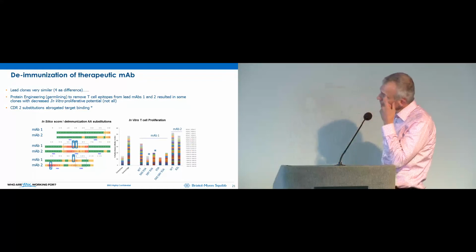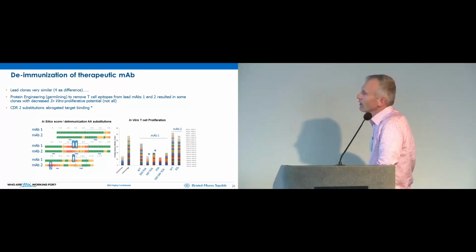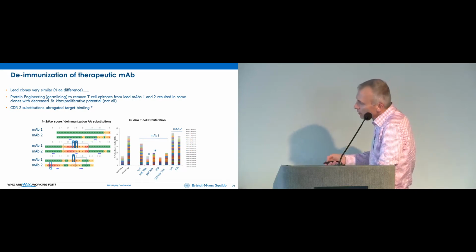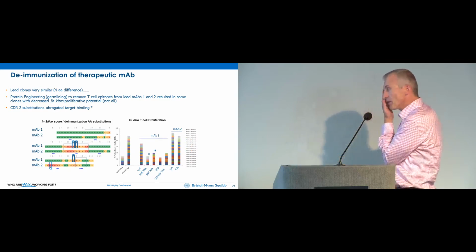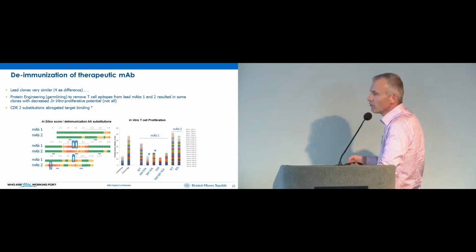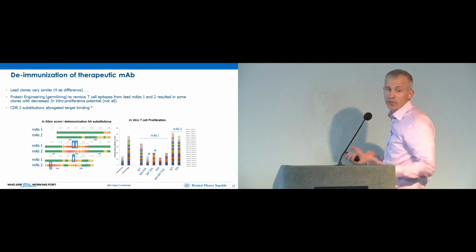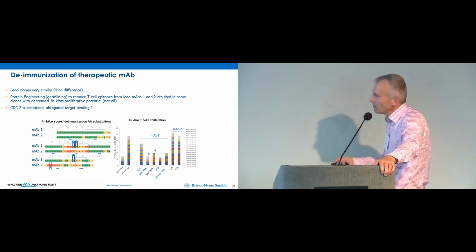So my example here is an antibody. This is the in silico assessment. Here you can see this is the V heavy. We got pretty good hotspots in the CDR2 here, and then this random spot here. When we did some engineering on this one and germlined these, we saw some interesting observations. Here you have the wild type score, and then we made some substitutions, some germlining in this CDR here, and that reduced the in vitro score of these molecules. Unfortunately, that also abolished binding, not unexpected.